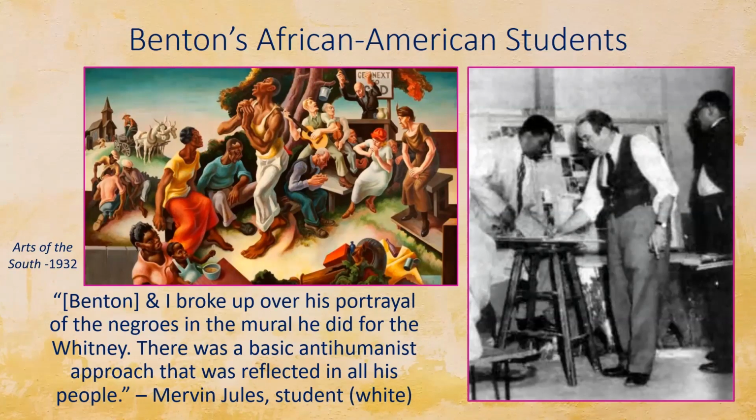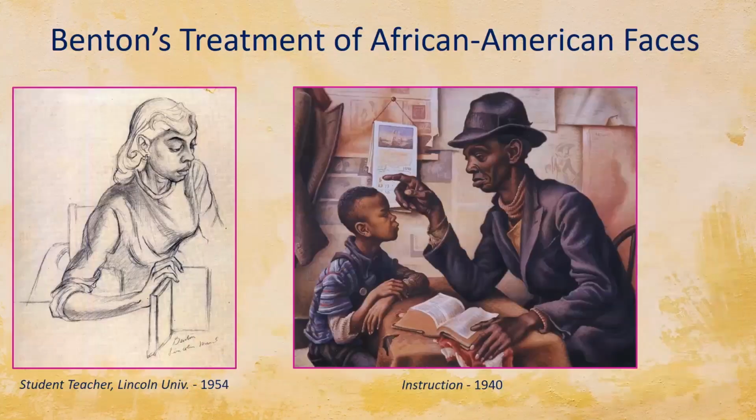So what is Mervyn Jules talking about here? I think what he's referring to is Benton's treatment of African-American faces. So here's two Benton artworks. It is true that Benton exaggerates facial features. He gives the African-Americans generally wide, flat noses, large lips, things like that. They are exaggerated.